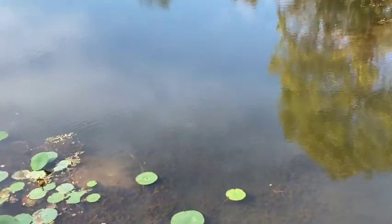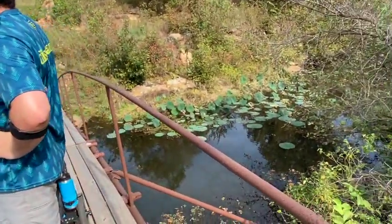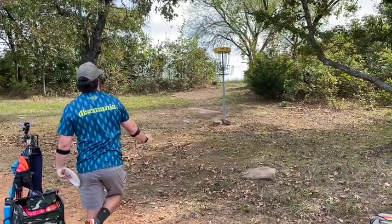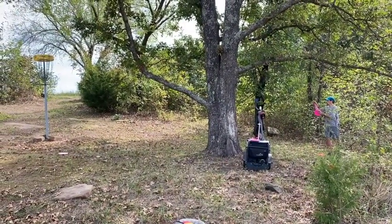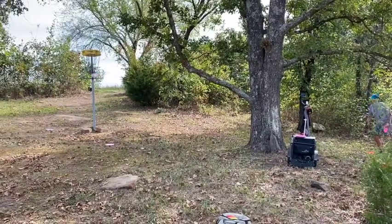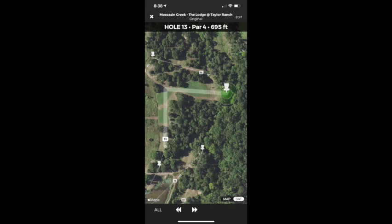Cool pond. All of us were wishing we had little breakdown fishing poles with us. This is what I was left with on this crazy elevated basket with the wind. Too high, but it settled nice and close. I'm happy. This is where Justin's upshot landed. Scooted a little long with the wind. Justin canned it, man. Let's practice putts.